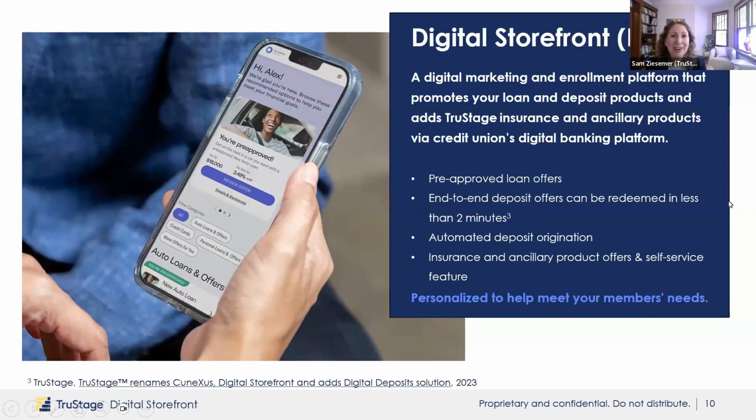Okay, so now we're going to spend some time talking about Digital Storefront. This again is the product that I work primarily on within FinTech Solutions at TruStage. The Digital Storefront is a marketing and enrollment platform, and it supports both lending products and deposit products. It also has the ability to serve up any credit union product or service through what we call wildcards. These are like blank tiles that we reserve space for on the Digital Storefront that can promote any product or service that the credit union has available, and really allow you to customize the experience of personalization for your individual members.